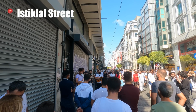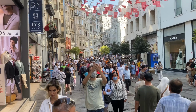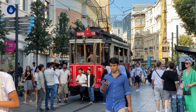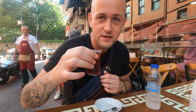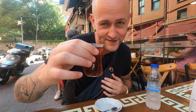So right now we're just off of the famous Istiklal Street and we stopped off for a quick Turkish tea. The atmosphere around here in Istanbul is just beautiful. There's around 16 million people that live in this crazy bustling atmosphere and environment. This city is really just non-stop. You can hear probably behind me the street, the traffic, the people that are passing by, and it's great just to stop off and grab a nice quick amazing Turkish tea here and just people watch, and that's exactly what we're doing right now. So cheers guys.